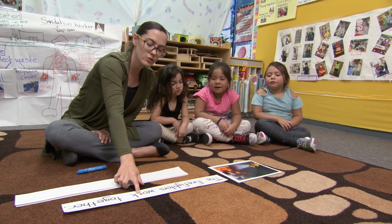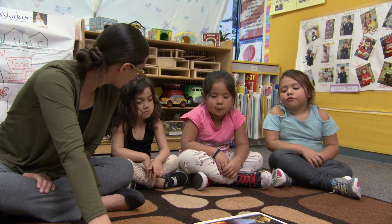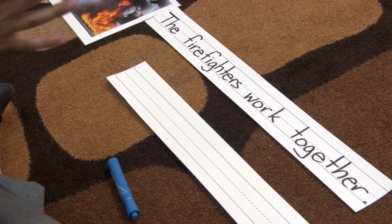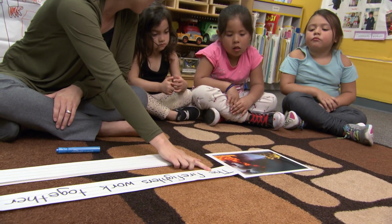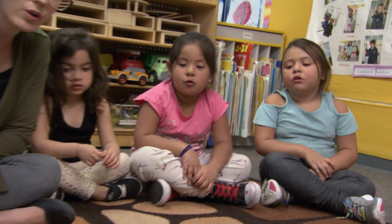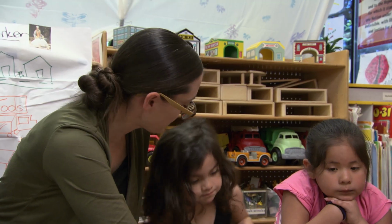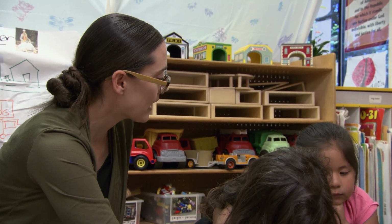The firefighters work together. So will you tell me some more details that we can add to our sentence to make it more complex and more exciting and make it super duper? Will you help me do that? Okay, so before we add to it, let's look at our simple sentence and see how many words we have here. Will you help me count? 1, 2, 3, 4. 4 words. So this is our simple sentence. Now we're going to look at this picture, and I want you to look for some details, and I'm going to help write that, okay?